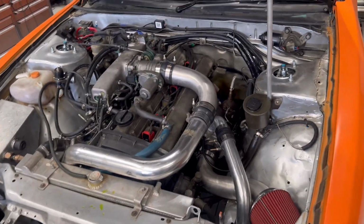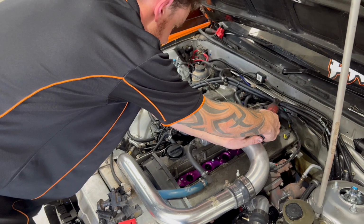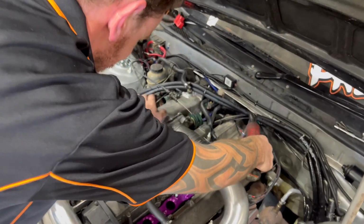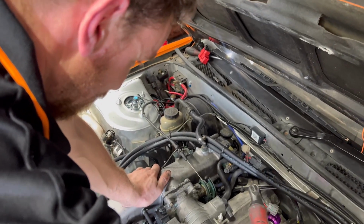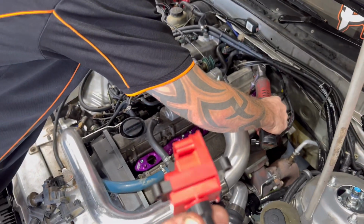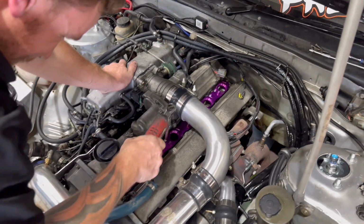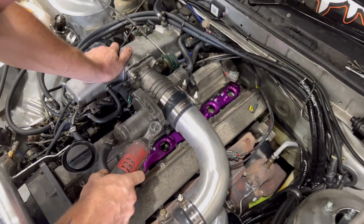So she works. Let's just see how much power we can make. What are you doing here, Joshua? Fixing your car yet again. Why? Because somebody bought cheap coils. So don't trust these MaxpeedingRods because they don't last. Factory coils last a little bit longer and better from 1990.